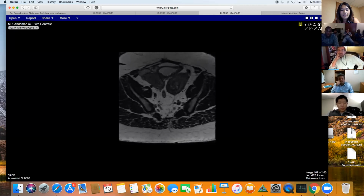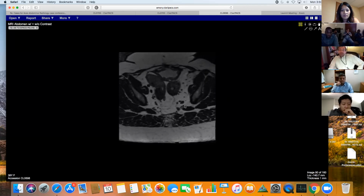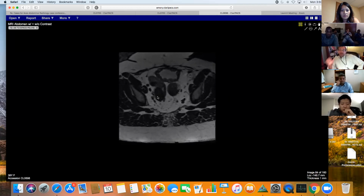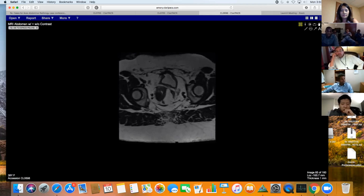The T2 hypointense stuff by the right cervix, what is that? So fibroid or? Yeah, she has a fibroid. She has fibroids on both sides. Yeah, okay, cool.